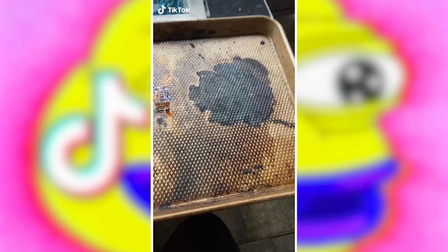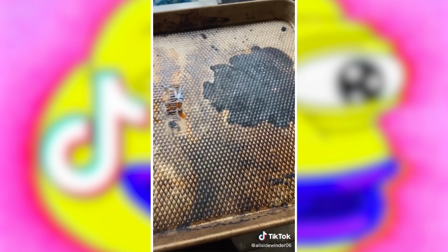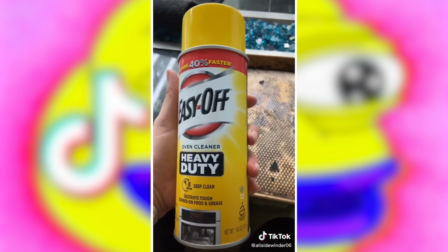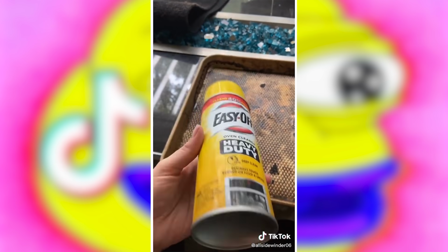A quick little cleaning tip. So this is one of my baking sheets. It's a very old one. So you see the burnt on that just won't scrub off no matter how much you soak it in Dawn or almost any kind of cleaner. So this is what I'm going to try to use. A lot of people are using this and leaving it on for quite some time. So that's what I'm going to do.